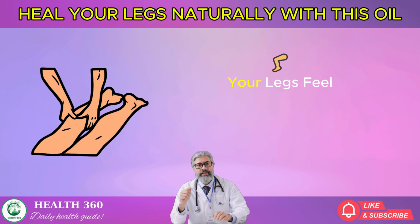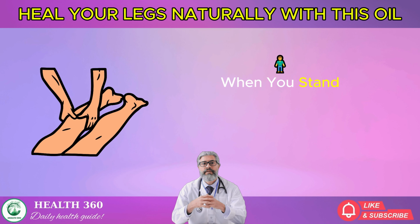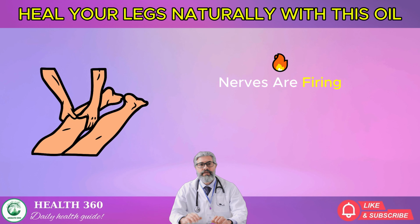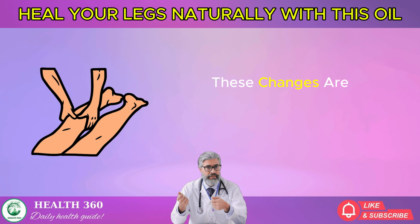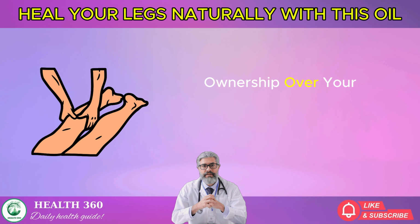You might discover your legs feel warmer, or less bloated, or more stable when you stand. You might find your balance improves simply because your nerves are firing better. You might even sleep better because your legs aren't restless or jumpy when you lie down. These changes are subtle but powerful. They build over time. And they give you something no pill can: a sense of ownership over your health.